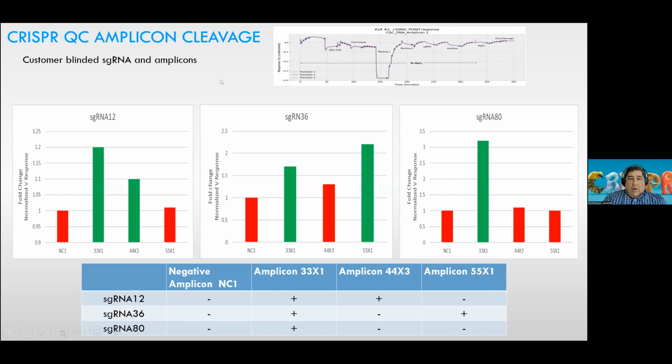And so once we did the analysis and we went to the very end of that assay and we looked at how much cleavage occurred, was there even cleavage? Did it align with what the customer had? Well, the customer then revealed the table of knowledge to me, if you will. And of course, I already knew these should be negative, but I didn't know how these different amplicons would interact with a particular guide RNA.